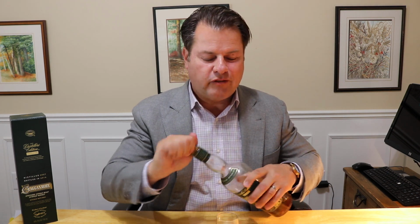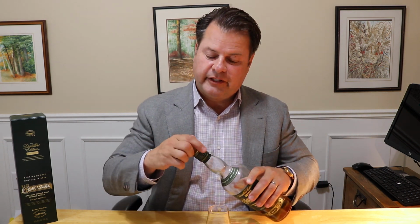Distiller's Editions in the past, not necessarily Cragganmore, but other distilleries, I've often referred to as disappointment editions, because you're expecting something a lot more special, a lot more interesting, and then you're disappointed. So we're going to check this one out.